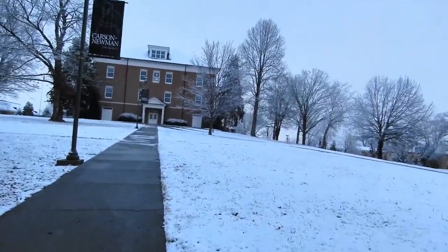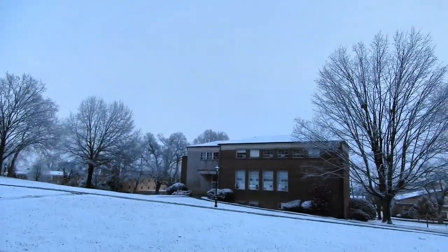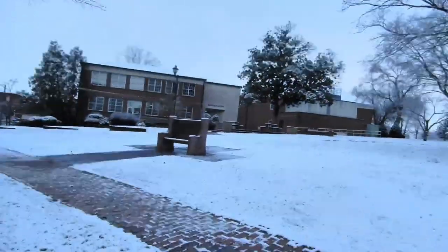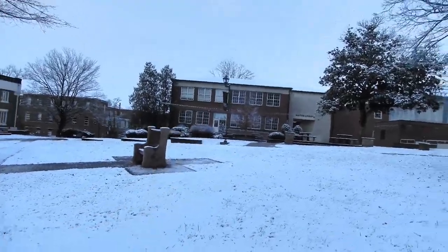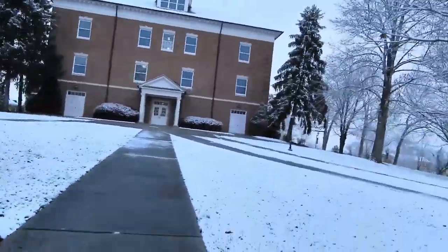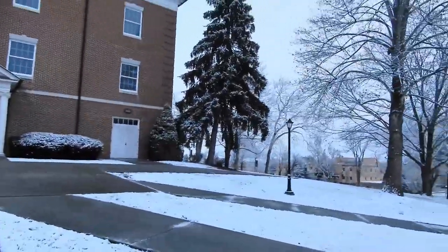Alright, so just for reference, this right here is the side of Henderson. Got the Chambliss building, and then that's the art building. Okay. And then we got the library right there, so you can kind of see that's Maples. If you don't go to Carson-Newman, Maples is the coffee shop here on campus. It's absolutely delicious. So I'm gonna go ahead and take a turn up here, and we'll look down, because it's a hill.